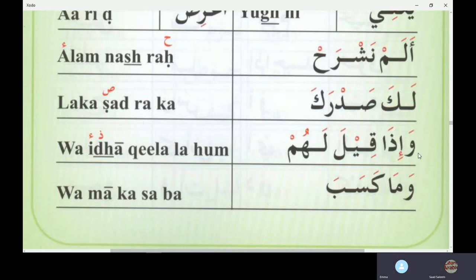Good. Wa Iza Qila Lahum. Wa Iza. Qila Lahum. Wa Iza Qila Lahum. Look at this little fatha. It has fatha before it. Wa Iza Qila Lahum. Good.